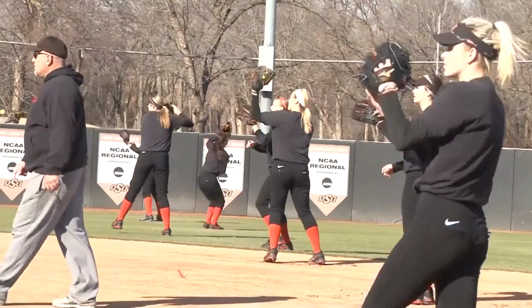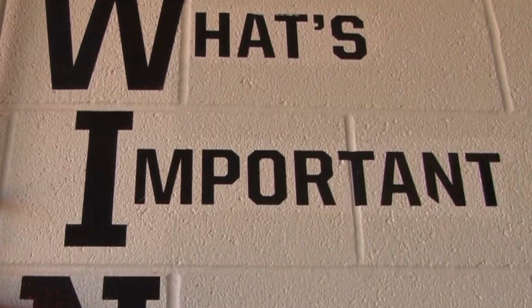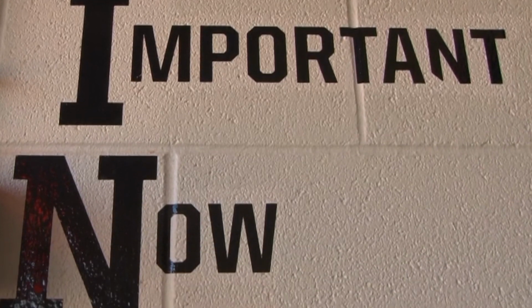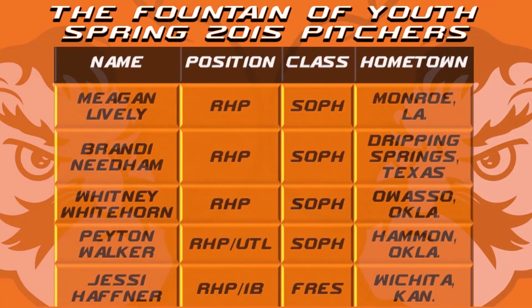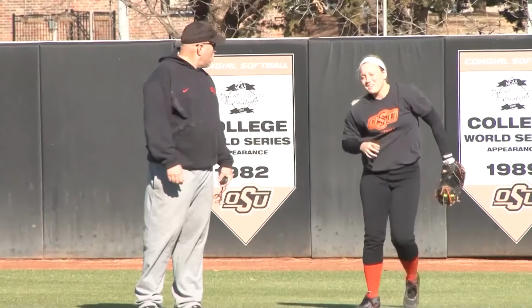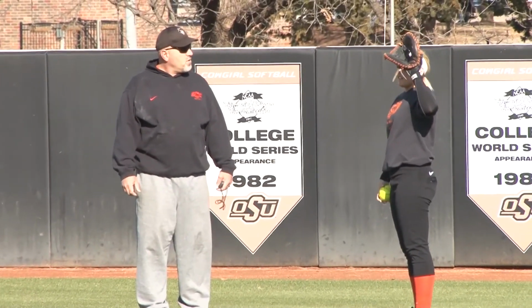This year's OSU softball pitching staff is missing one key component: senior leadership. In fact, the Cowgirls are the only team in the Big 12 without an upperclassman pitcher. OSU this spring has 5 pitchers, including 4 sophomores and 1 true freshman. Coach Willigman says he is eager to use this season as a training ground for the young pitching staff. He isn't asking anything extraordinary from this young group, just that they remember the little things.